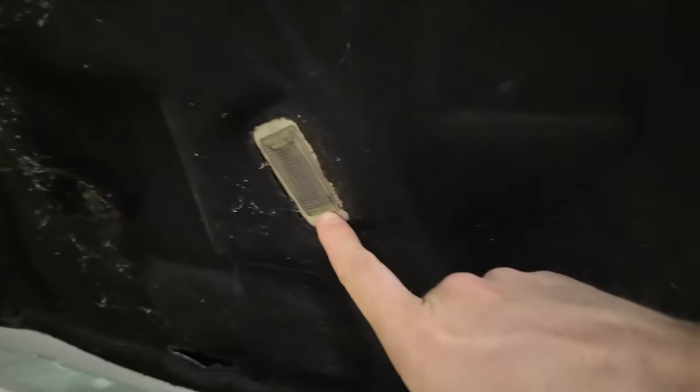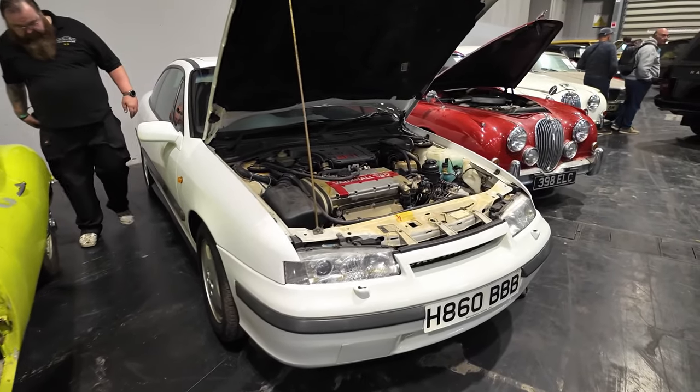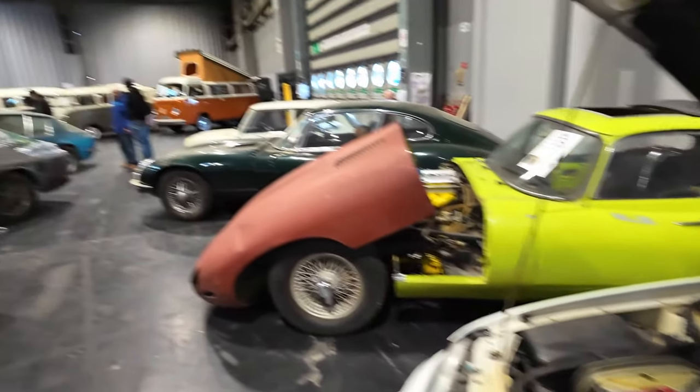Oh, my days. Oh, I forgot one more thing under the bonnet. Look, it's even got an under bonnet light. Oh, Rich. That is mega, isn't it? Absolutely mega. That is just wicked. Let's go and find out when that's going through the auction.